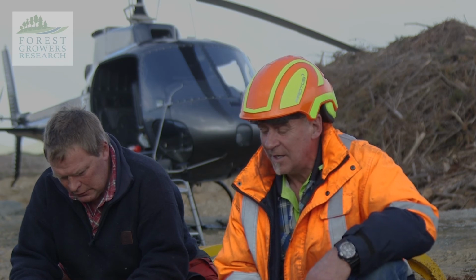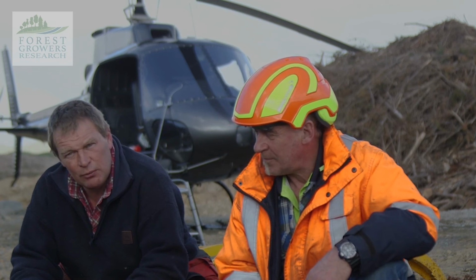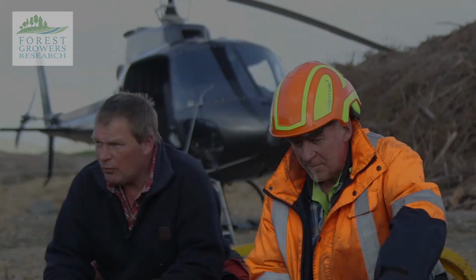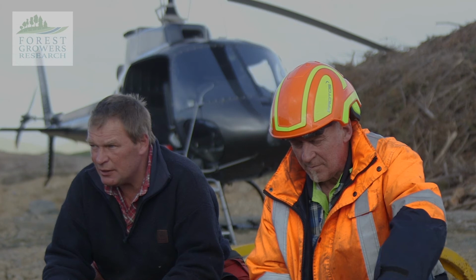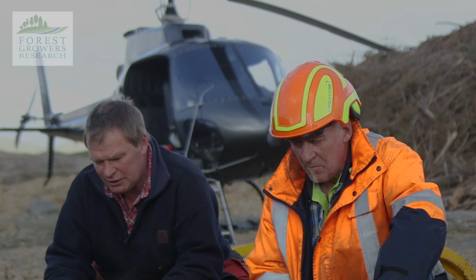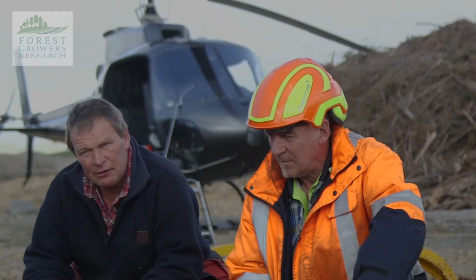So that's the sort of channel we're heading down, isn't it, Tim? Yeah, we're just another tool in the toolbox for a forestry company. When it's flat, it's fine. But when you've got steep banks that lead into it, that's where the machinery starts to get down there. Yeah, we can go in there. We just pull what we have to pull out, and we're gone.